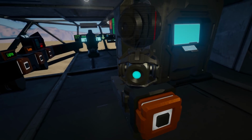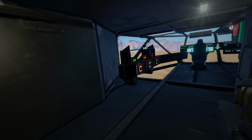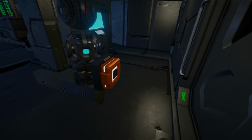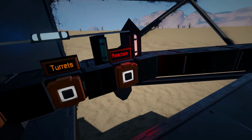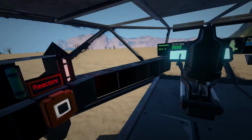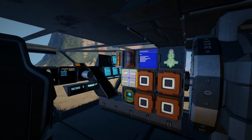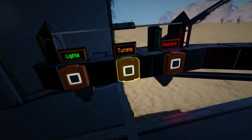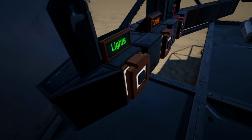I don't know what this does. That just spins. Is that meant to be like a projection of a planet or something? I'll take it so. Let's turn it off. And then we've got buttons over here like our control panel, reactors. I guess that means reactors are off. I don't know. The buttons just mean something. Turrets. They seem to be on. Lights. Oh. Listen, the computer says stuff.